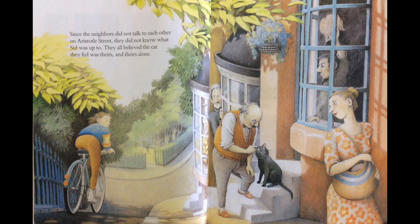A person in a blue sweatshirt and brown pants looks behind them at Sid as they ride a bike down the street towards a park. Since the neighbors did not talk to each other on Aristotle Street, they did not know what Sid was up to. They all believed the cat they fed was theirs, and theirs alone.